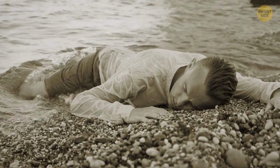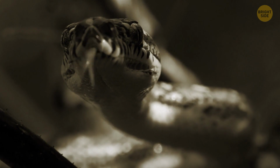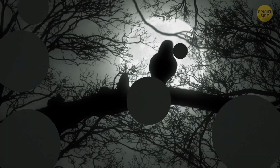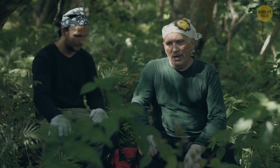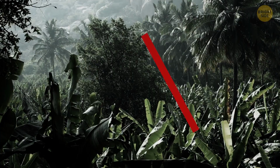It was a hard choice to make. After all, they had heard the stories, and it wasn't just about snakes. Rumor had it that the island was cursed. Regardless of the stories, the fishers chose to take their chances with Snake Island. After making it to the shore, they tried to be careful. Their knowledge of the island could help them survive. Most importantly, they knew to avoid the rainforest at all costs.